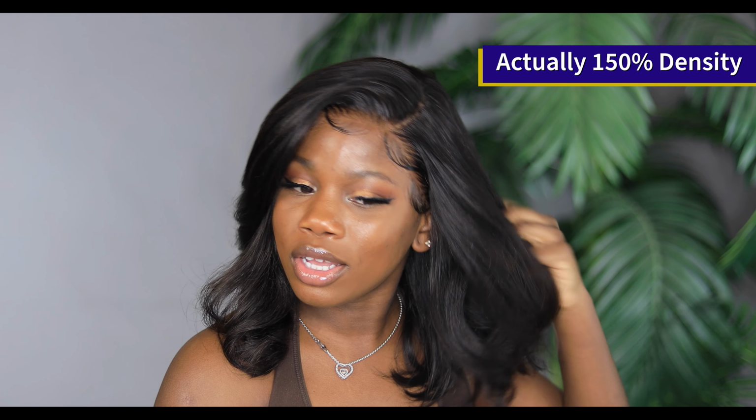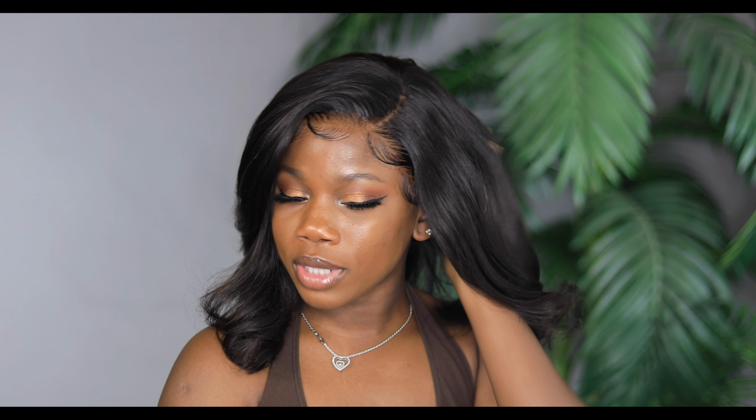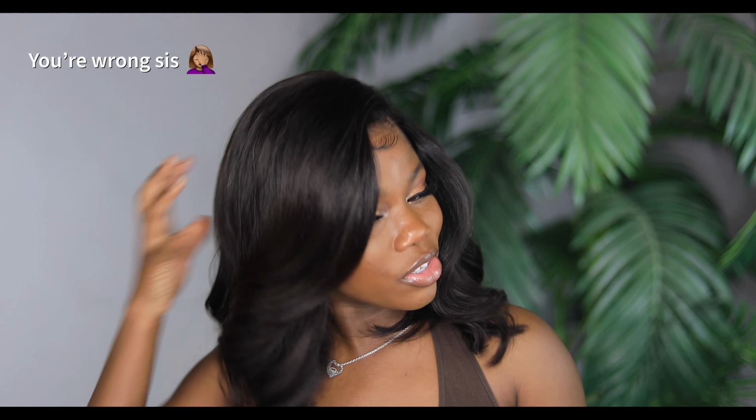This is their 12-inch 150% density, but I promise you, I kind of think it is 180% density just because of how full it is. It is super, super nice and full. So I'm thinking it's 180% density.